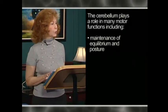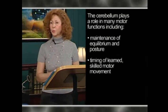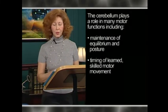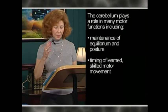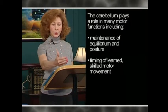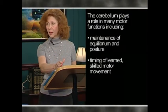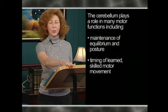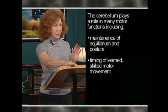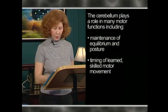The second thing, which is very important in human beings, is the timing of learned skilled motor movement. Now, if you think about this, there's a timing that is involved in movement. You have to have appropriate contraction of the appropriate muscles at the appropriate time, and also with the right force. So you don't want to come down like this on something. You need to have the movement be smooth, directed, but with the appropriate force.